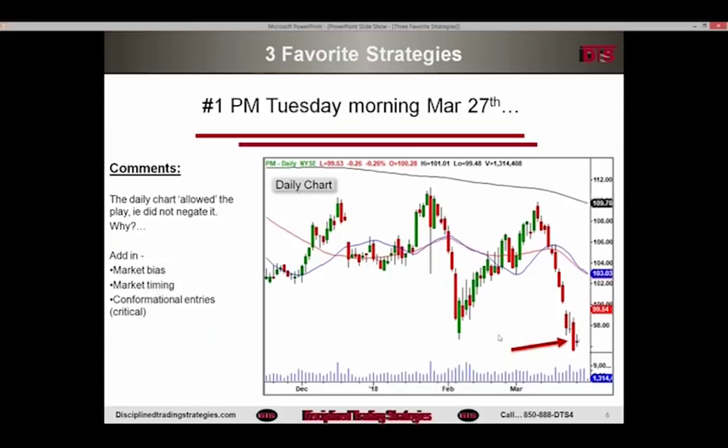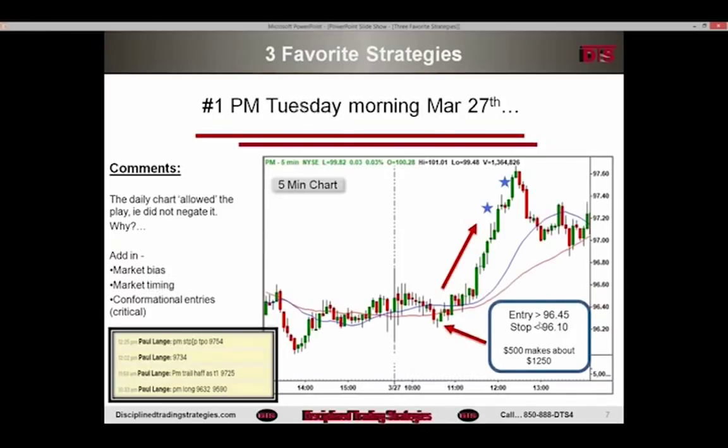Because after multiple days down, you don't effectively break support. Oftentimes you test it, it's called a shakeout, and you come back and head higher, and that's exactly what happened. So I actually like the daily chart the way that was set up. It was not what I prefer, but it worked for this trade.